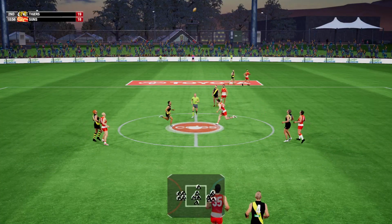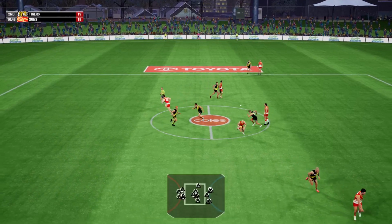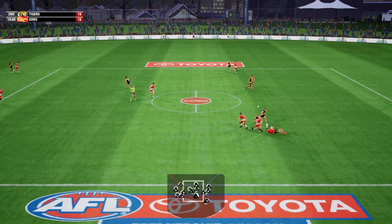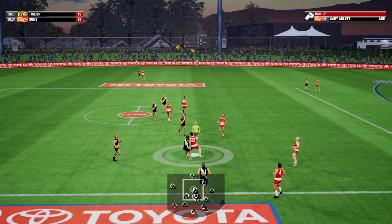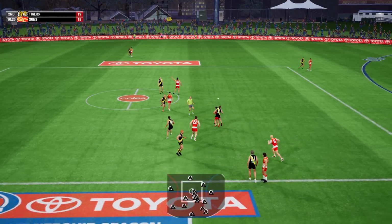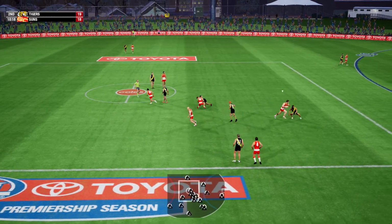Umpire ready to resume play. Thrashes it. He has the ball. He gains possession. My ball, says the umpire. What do you make of the game so far, Gary? I'm loving what this game is giving us right now.